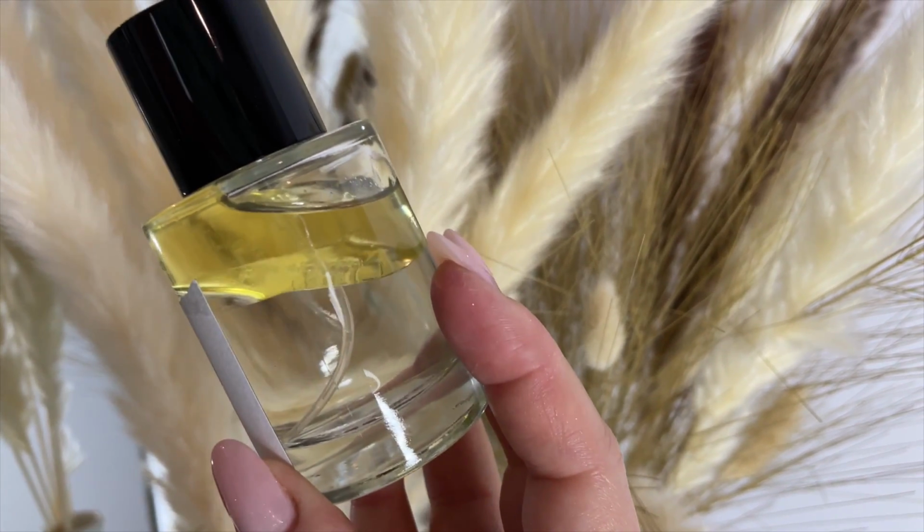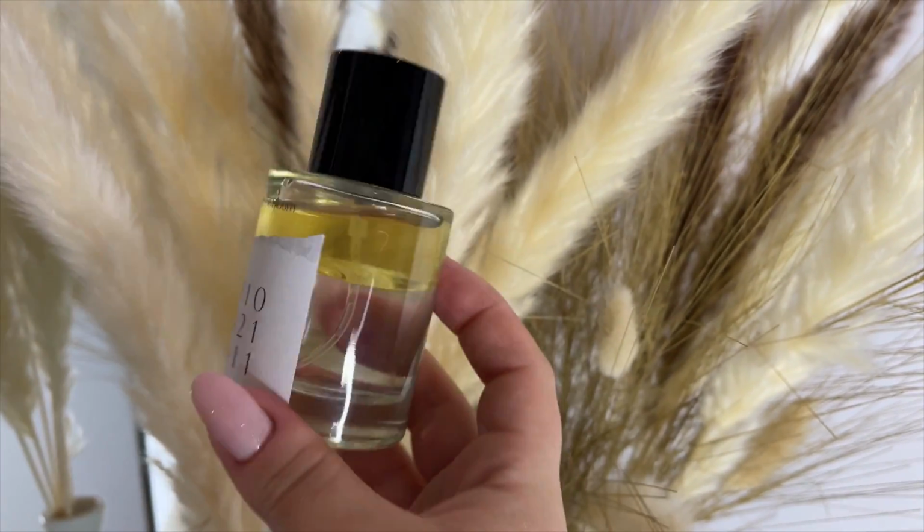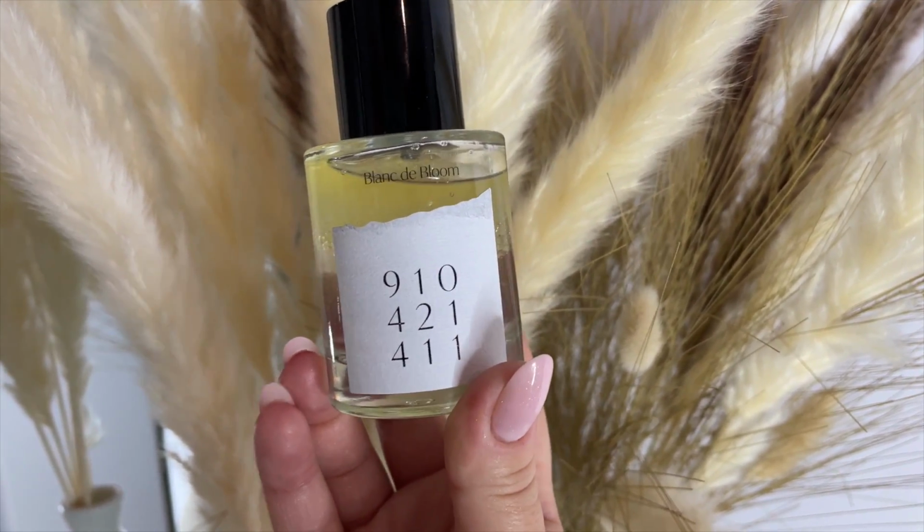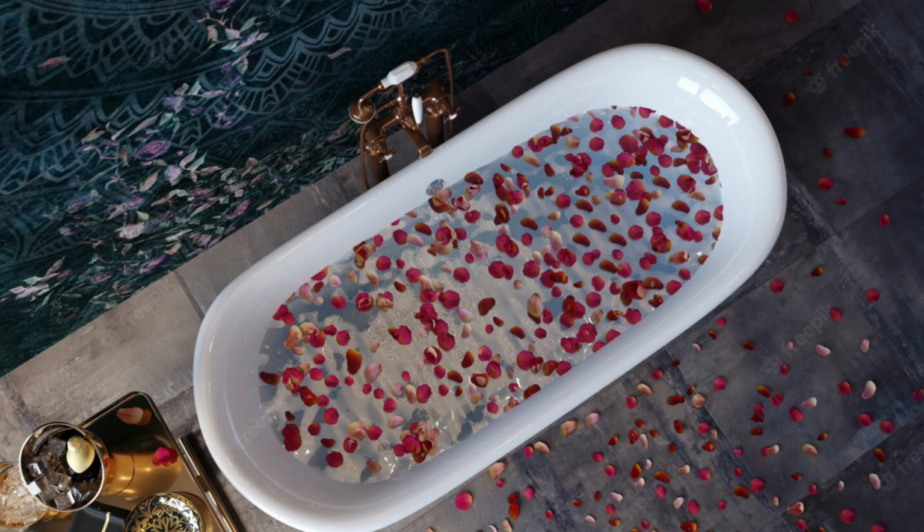And as you can see here, the oil is even darker, which only tells me how naturally made those fragrances are. So let me shake it, and now I'm gonna spray it on my arm. It really is like a super luxurious bubble bath to me with rose petals in it. This is literally how this Blanc De Bloom smells. It smells like a gorgeous, luxurious bubble bath in the most luxurious hotel room with rose petals in the bathtub. Absolutely gorgeous. So here's Blanc De Bloom.